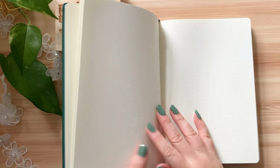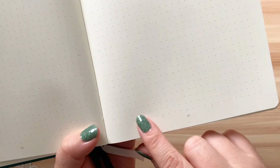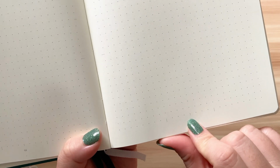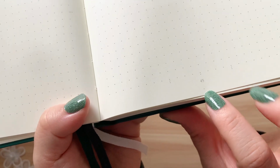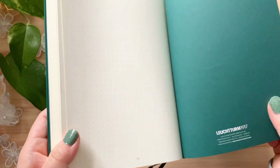The dotted pages are perfect for those who love the flexibility of a blank canvas, but still appreciate some guidance for creating neat layouts. The dots are light enough to ensure they are not distracting. What I am most excited about is the tiny small dots at the bottom of the page that help guide you again with the spacing. A final little dot under the page number helps you mark off if you have completely finished with that particular page.